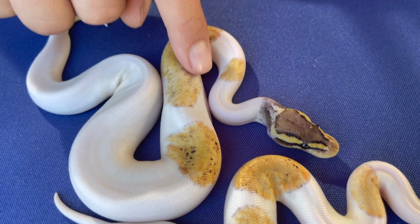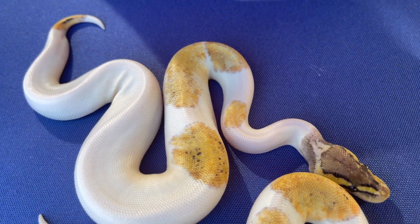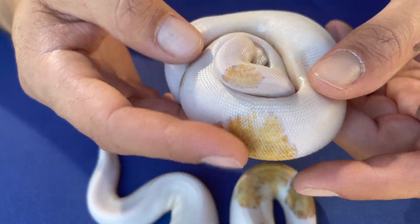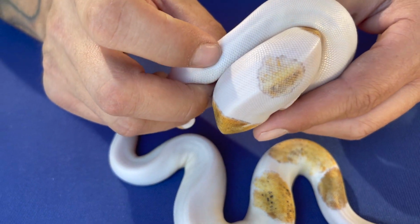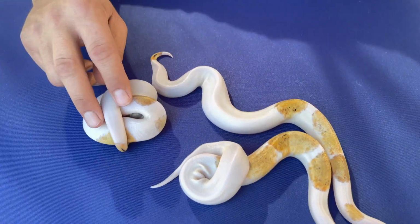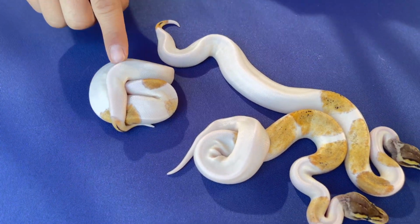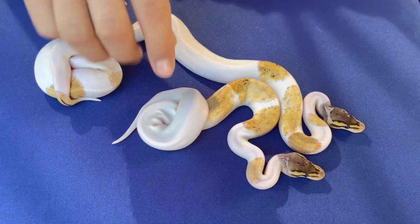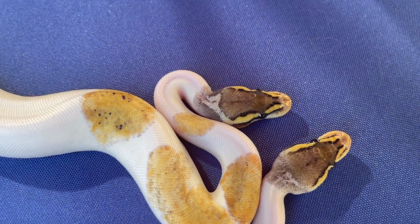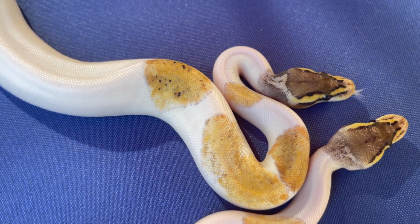It doesn't have an actual saddle. It's really blended in there. And then this one's kind of like your typical round saddle. I believe this is just a pastel Mojave. And I believe these, sorry, pastel Mojave pieds, are the actual pastel Mojave Sandblast pieds. Their necks are pretty cool too. Yeah, they're gorgeous. I absolutely love them.